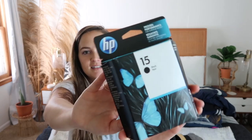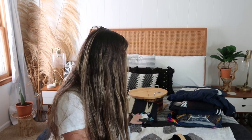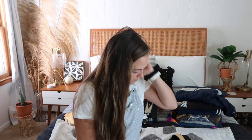This is just random. I got this printer ink. It was 50 cents, I think, very cheap. And I'll sell that on eBay. If you guys don't know, unopened package printer ink, which you can find at a lot of places, usually sells fast and consistently. So I always pick that up because that's really nice to sell quickly.